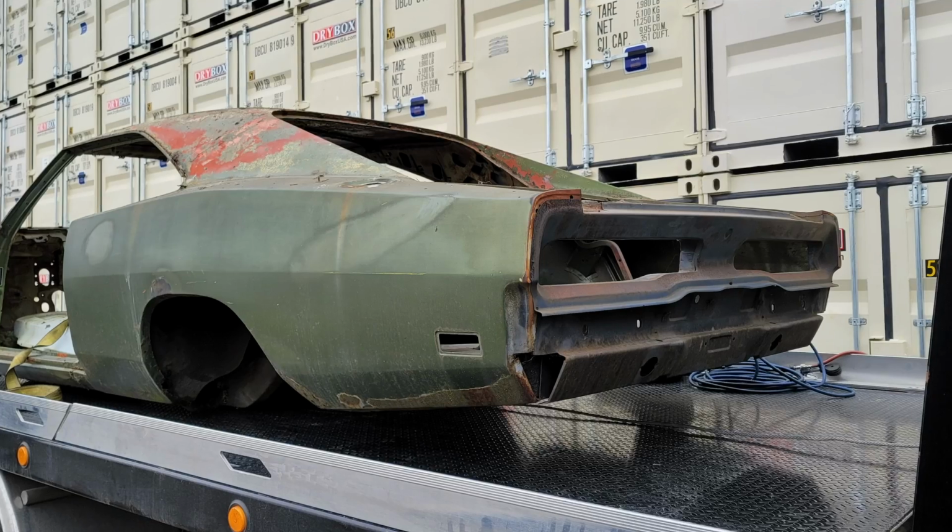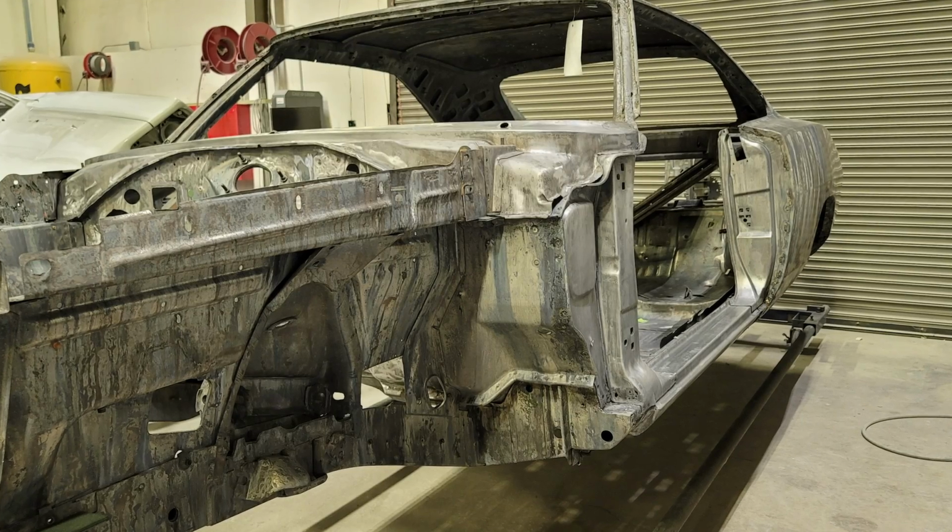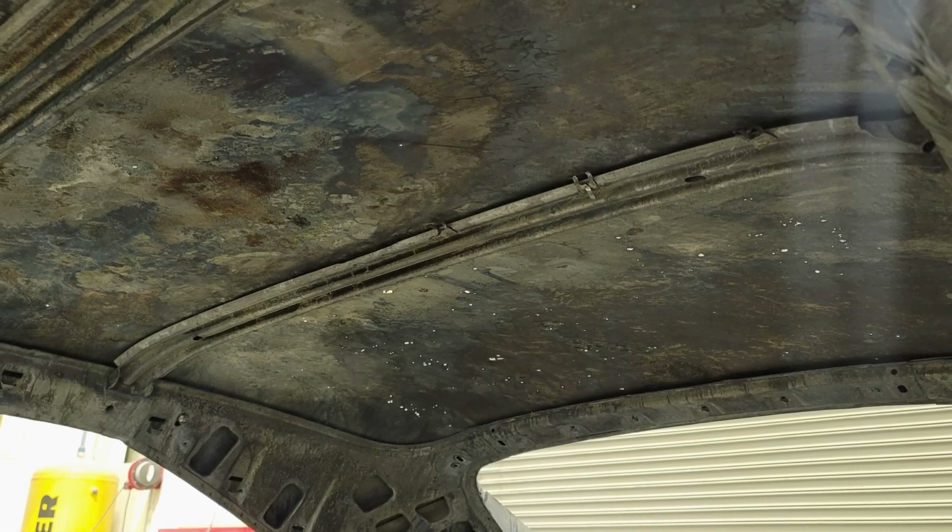And the point is, now that we've got all that done, we had the car dipped, it is now down in the metal shop, moving through the shop, and I just wanted to innocently share that with you. So, I'm sorry.